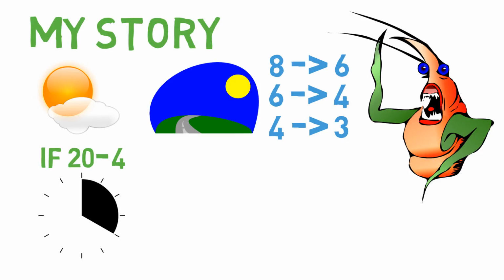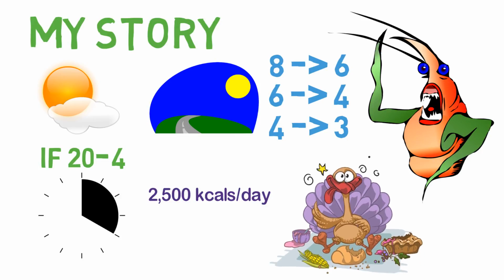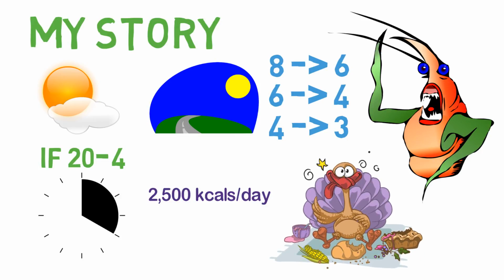And since it doesn't inherently imply caloric restriction, one should try to eat all their maintenance calories in the eating window. So if we assume that my energy equilibrium is at 2500 calories per day, trying to eat this many calories in such a short time frame often becomes a pleasurable challenge. A short feeding window may make it easier to calorically restrict. But I guess this is the subject of another video.